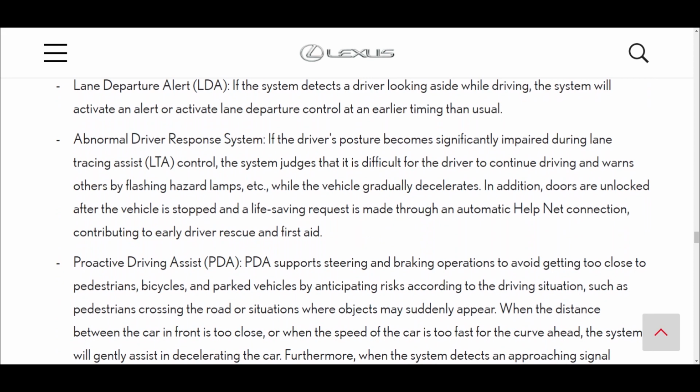They have an abnormal driver response system. So if you have a driver and you're in the back enjoying your drink or whatever, you're doing some work or in a meeting, and the driver suddenly isn't able to drive for whatever reason, it actually detects that you're having significant issues during the lane trace assist control. So they're seeing that you're going off the lane a lot and that the driver has difficulty controlling the car. So what it will do is automatically turn on the flashers, and then it'll tell people behind you that I'm stopping, and the vehicle will gradually decelerate. In addition, the door locks will unlock after the vehicle is stopped, and a life-saving request is made in the Help Net connection, so making an SOS call and telling them that there's something wrong.